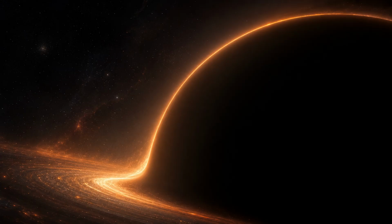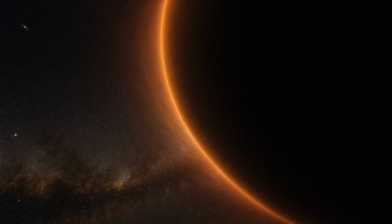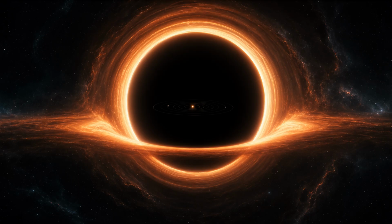And all that mass creates a staggering size. The event horizon, the point of no return, stretches about 1,300 times the distance from the Earth to the Sun in every direction. Let me make that real. Our entire solar system, out to Neptune, would fit inside more than 40 times over.